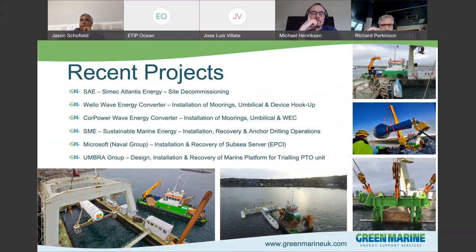Some of the recent projects that we've carried out has been a decommissioning project for Simec Atlantis Energy using a heavy lift barge and also development of some bespoke tools, which we'll cover a bit later on. And that reduced cost and risk to the client. And also during the decommissioning projects, we looked to reuse some of that equipment if possible. And we were lucky with the Atlantis project to repurpose all of the foundation and gravity-based moorings for the project now in the Naru Strait in Japan. So that reduced the mobilization time for Simec to get all their equipment together and also reduced cost for the project because it was working to a tight budget as well.